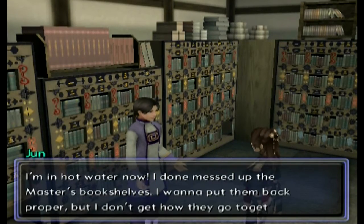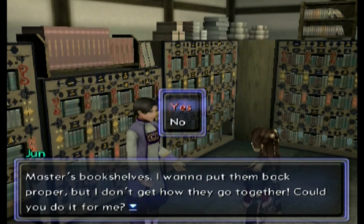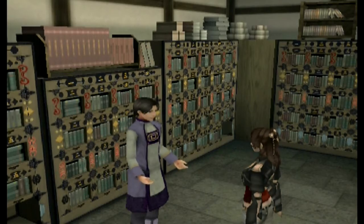I'm in hot water now. I done messed up the master's bookshelves. I want to put them back proper, but I don't get how they go together. Could you do it for me? Once again, we will be doing somebody else's job. Yes, let's do it. Really? Thanks a bunch.